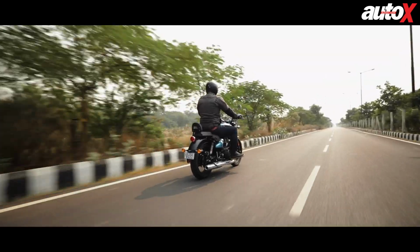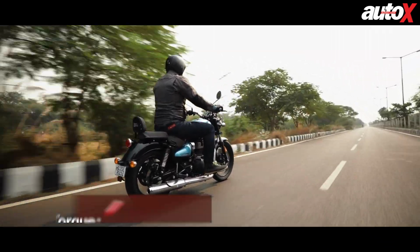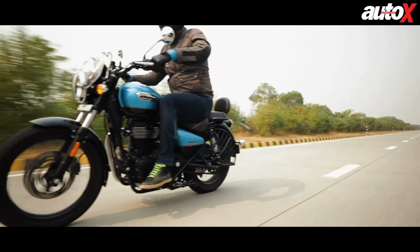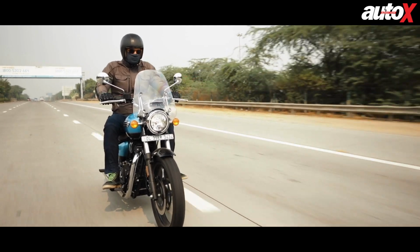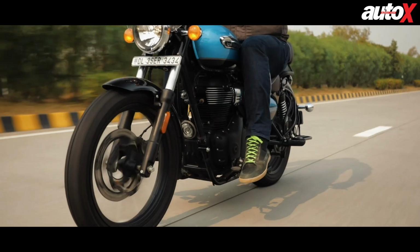This obviously means, though, on paper the torque is down to 27 Nm, but it still feels just as powerful as the previous engine. Obviously, this affects top-end power, and you can feel that as you pick up speed as the bike runs out of breath. But you get more power now with 20.2 bhp at a higher rev count of 6,100 RPM. So while the accelerating power decreases as you go faster, you will still manage to get a higher top speed.